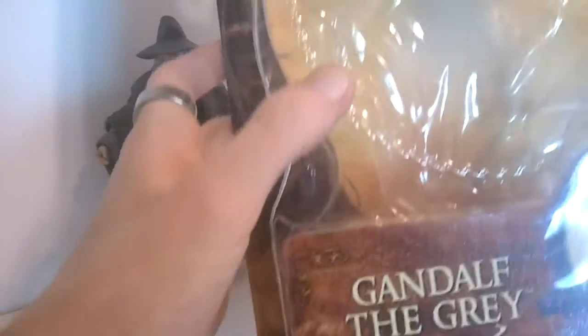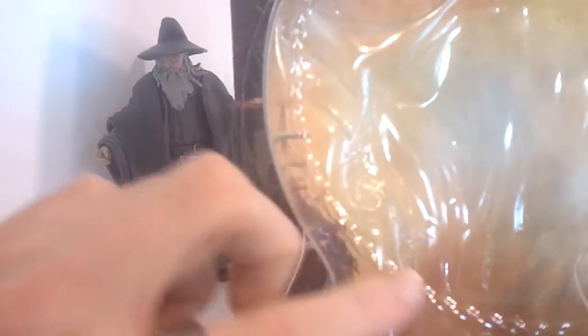Let's go and take a look at the box. It is pretty much identical to the box that came with the 3 3/4. You got a nice picture of Ian here. That just looks great. The box is again essentially the same. It's got the nice molded in plastic detail here. Nice picture on top of the box. You guys have seen all that before.